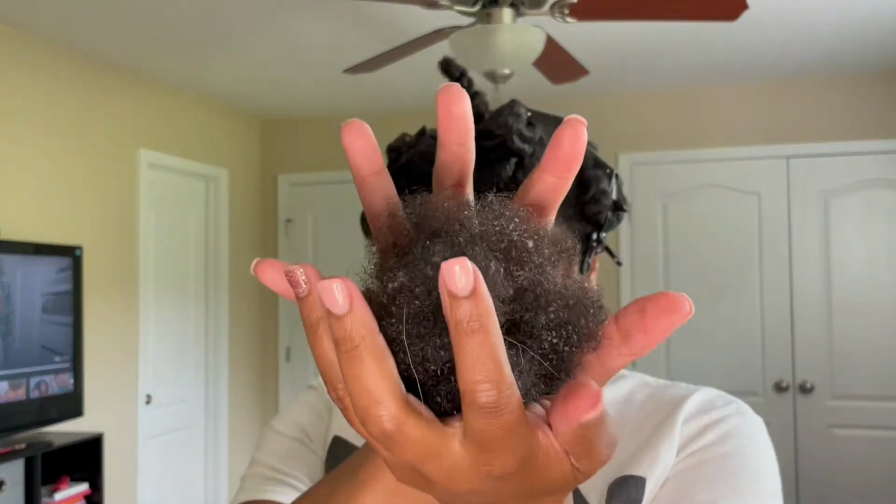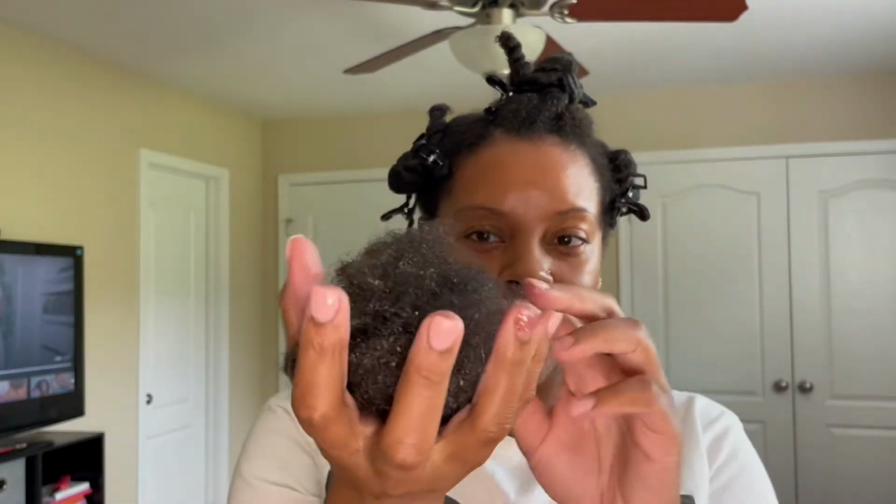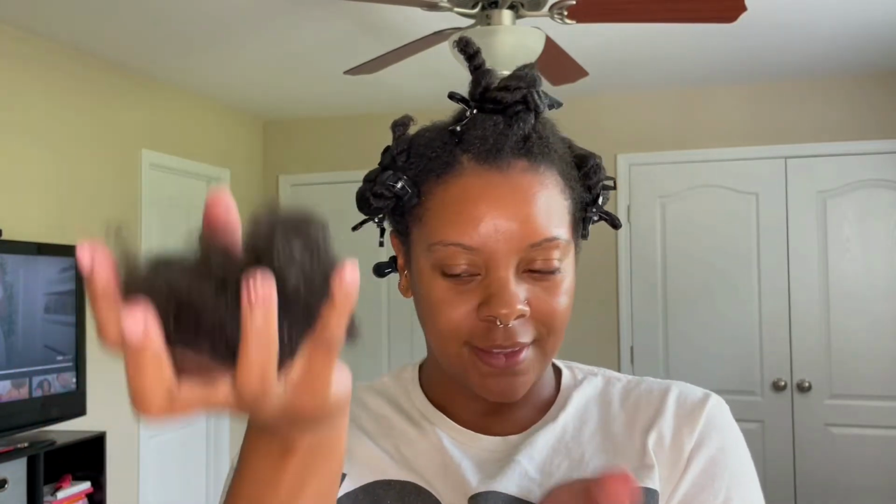But this is all my shed hair. So all this here, it's about a handful of hair. Usually I shed probably about this much on a normal basis, maybe a little tiny bit more, but usually about this much. So that's all together, and again, 3.5 weeks worth of shed hair. That's what that is. So that's not from 1 week or even 2. It's from 3.5 weeks of no brushing, detangling, none of that. So that's all shed hair.